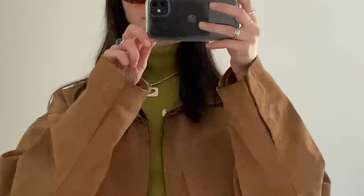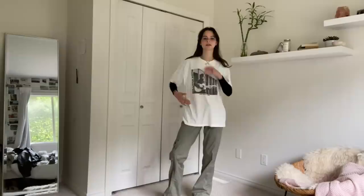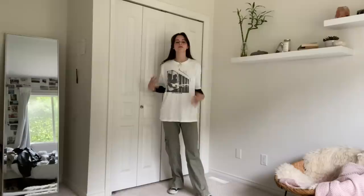Let's move on to the next few fits. I hope you like this one. All right, so next up we got this outfit. And this fit is definitely a more casual look for sure. This would be more like you're hanging out with your friends or a school outfit. It's super comfy and it looks cool and it's cute and I feel comfortable in it. This is a good fall outfit too, if you like to wear baggy clothes. So we got a long sleeve with an oversized tee and baggy pants.